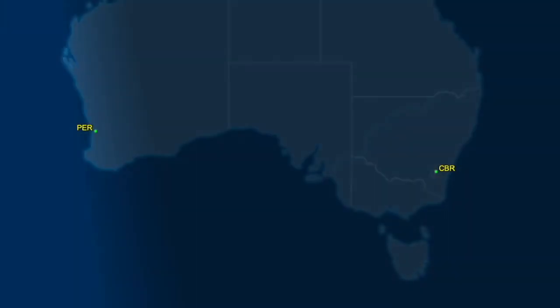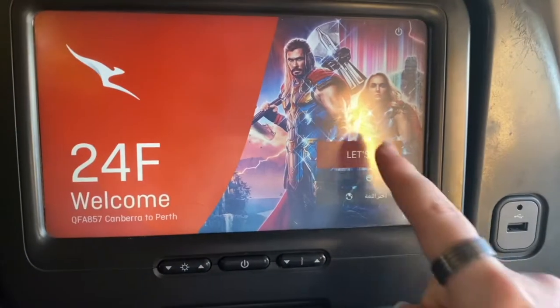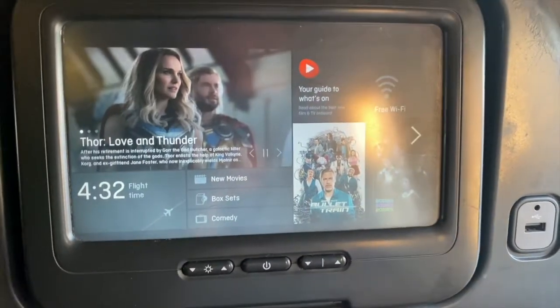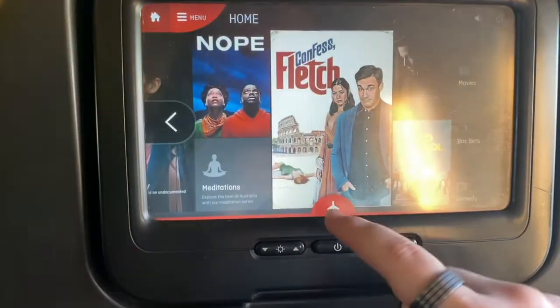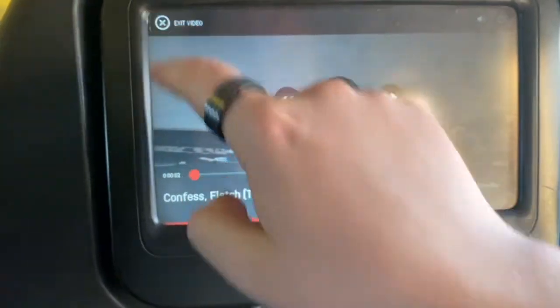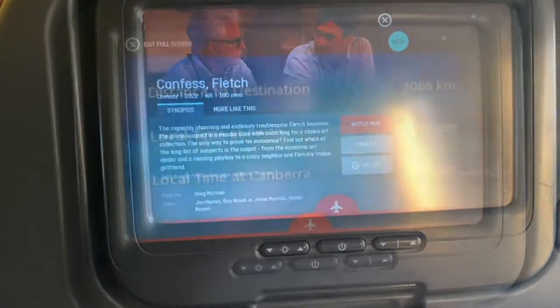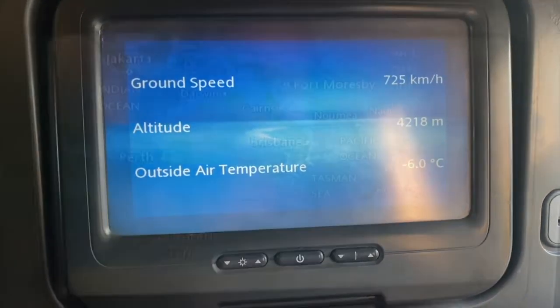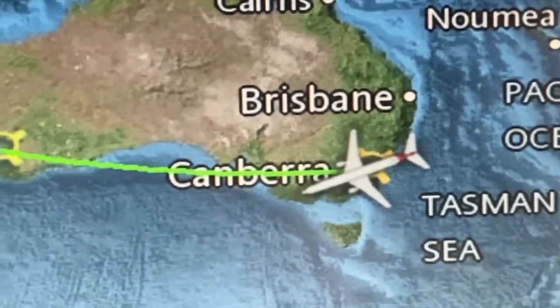Flight time today is 4 hours and 13 minutes, covering a distance of 1,955 miles or 3,146 kilometers, cruising at 36,000 and 38,000 feet. On the back of every economy class seat is an in-flight entertainment screen. The screen is a little dated and isn't super responsive. It took me several attempts to select a movie. One thing I do like about the screen is that there is an in-flight map showing you the current position of the aircraft along with other useful information about the flight.